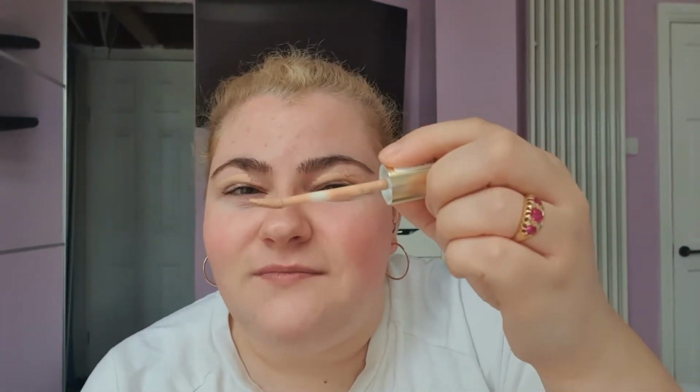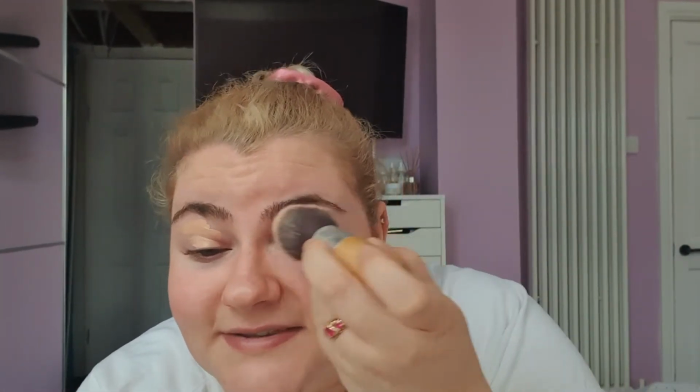Instantly I can tell a difference between the old one and this concealer, because it's going on a lot smoother, and the doe foot itself is more angled and very soft compared to the other one. The other one was more like a basic lip gloss kind of doe foot. You can see there, it was a little bit hard, but I didn't worry too much because of the price range. So I'm just going to blend this in on the eyes.